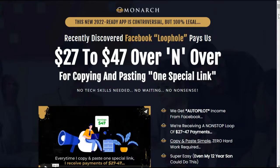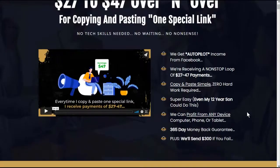Now let's see what Monarch promises us. This new 2022 ready app is controversial but 100% legal. Recently discovered Facebook loophole pays them $27 to $47 over and over for copying and pasting one special link. No tech skills, no waiting, no nonsense. On the right, they don't tell us much more about the product, except that it's autopilot income, a non-stop loop of the $27 to $47 payments, copy and paste, super easy.